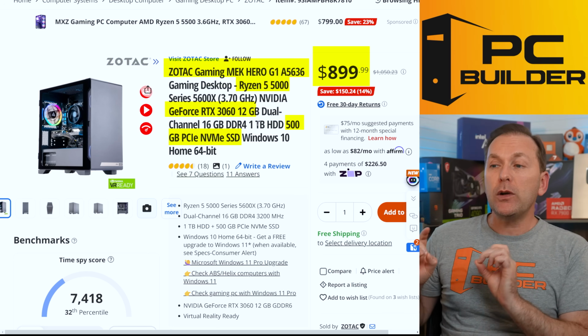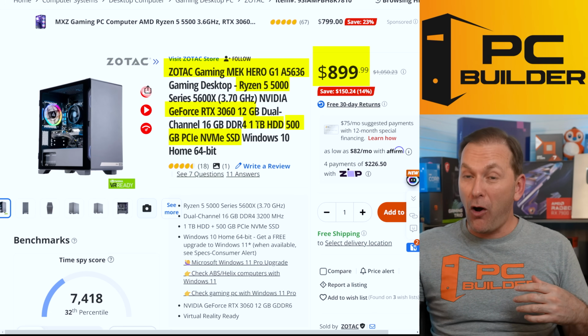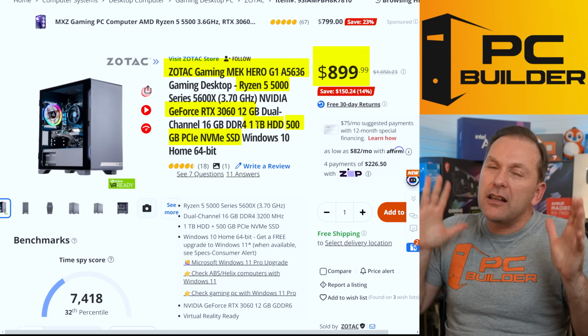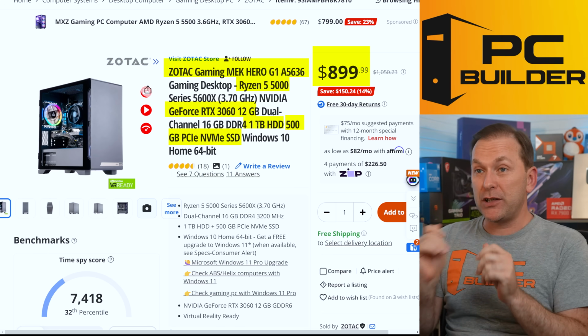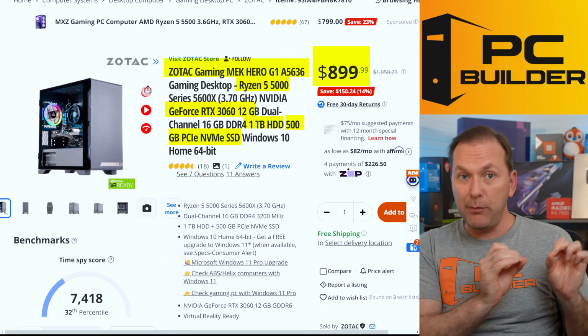And then this one comes with a 500 gigabyte NVMe SSD and a 1 terabyte hard drive. I didn't realize we're still using a hard drive in 2024. So you're basically kind of cutting more and more. You're almost cutting down to the bone for systems like this. That's why I do like that Skytech one. Spend that extra $30, get that slightly more premium system.